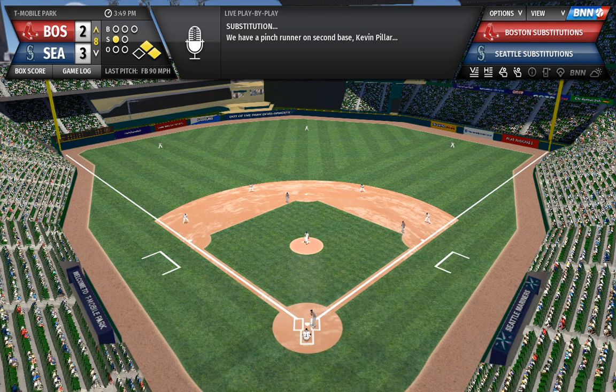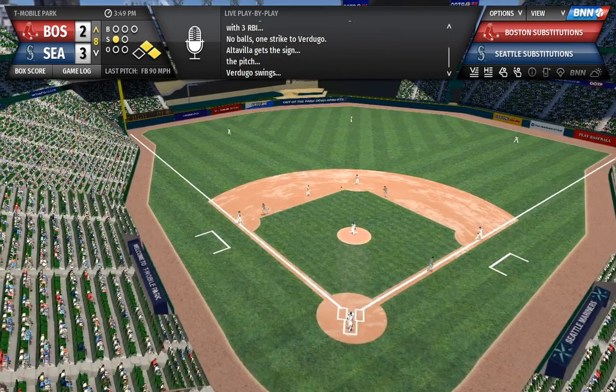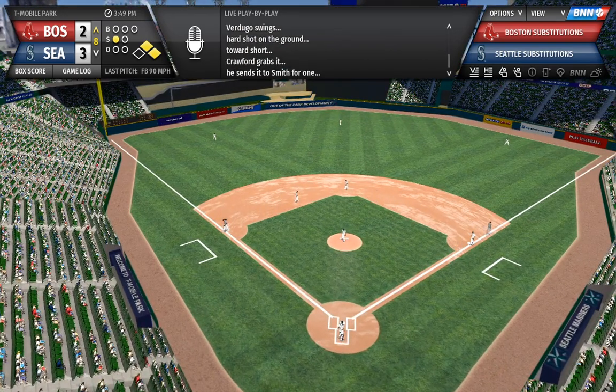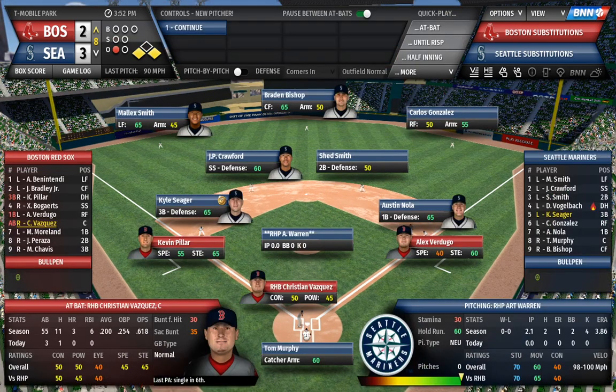0-1 pitch to Verdugo. That could be two. That might be a tailor-made double play. Hit it just weakly enough that it's not going to be two. Another injury for Mariners pitcher Dan Altavilla, who has to leave with a shoulder injury. So Mariners turn to Art Warren against Christian Vazquez. Runners on the corners, 1 out, 1-run game. Massive, massive situation for Vazquez.